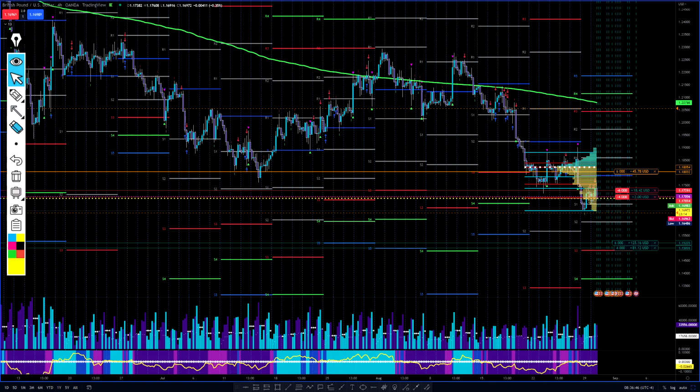So I was looking at some past interaction at the pivot level, like around this level right here. We got the push down to S1. You can see S1 is right there. So from the pivot level, push down to S1.